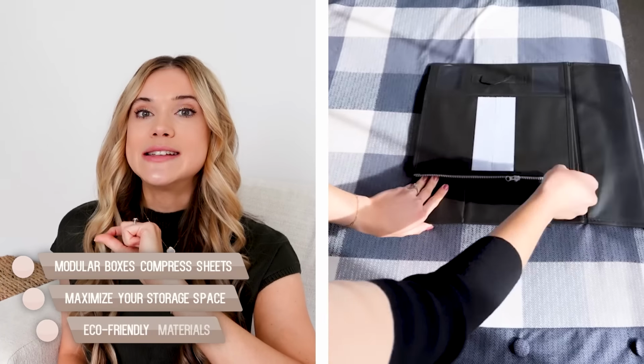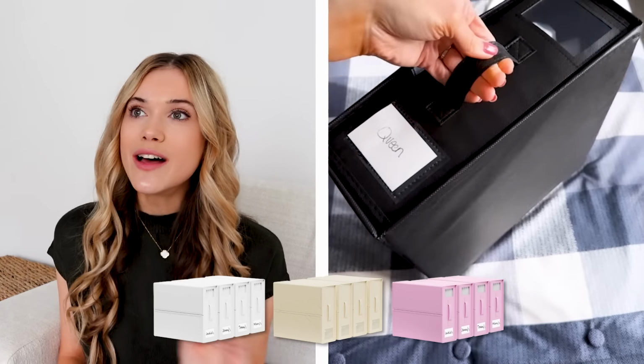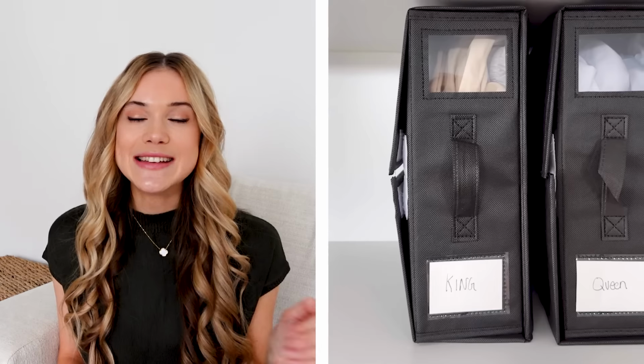So you can put your sheets, fold them all up, label it, and it comes in a pack of 4, in multiple different color options. But I just love a good organization find. You can have one for your own, one for your kids, and a guest bedroom.